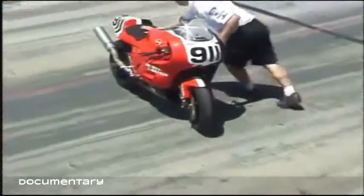Race engines also aren't required to meet U.S. emissions and noise standards, and they're expensive. A race engine can cost anywhere from $40,000 to $100,000.